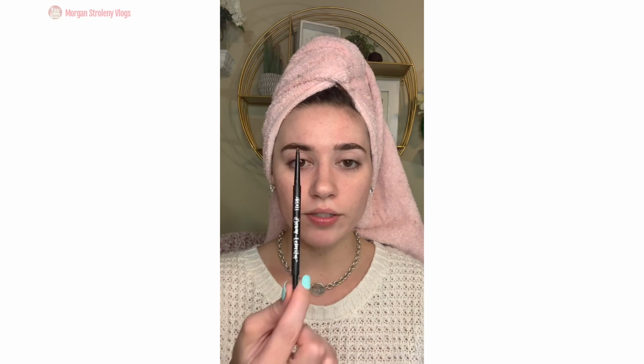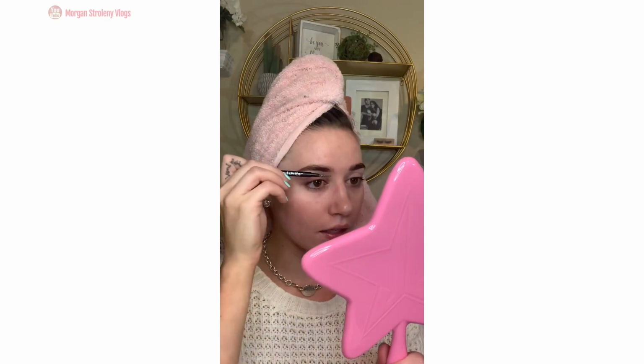Hold on. All right, you guys, I usually never start my brows first, but I thought we would try something different today. So we're gonna start with the brows, and I'm gonna be using the Ardell brow pencil. So we're just gonna go in with that.